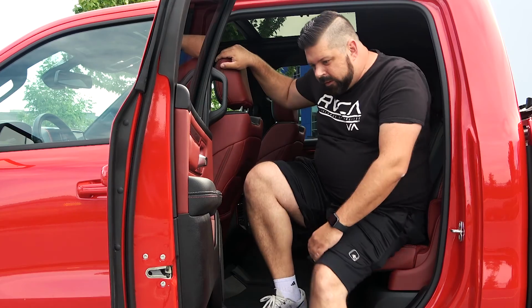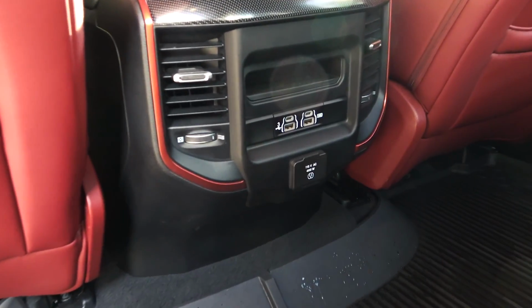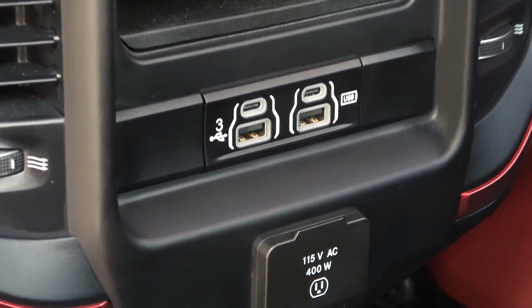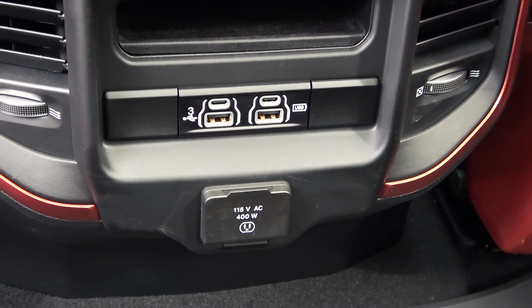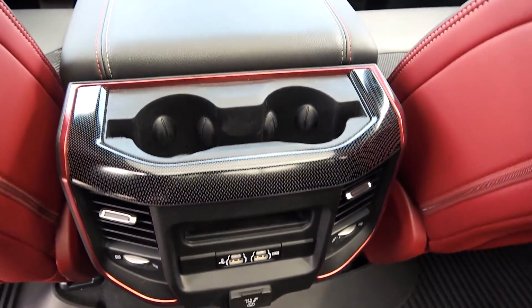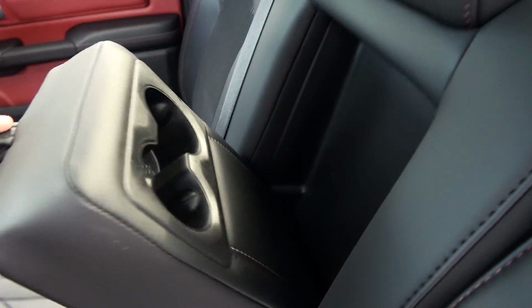Rear seat passengers are treated to 2 more USB and USB-C ports in the back of the center console, along with another 115-volt household power plug. There are air vents for rear passengers, a storage cubby, 2 cup holders and a tablet holder in the back of the center console, along with 2 more cup holders in the fold-down armrest.